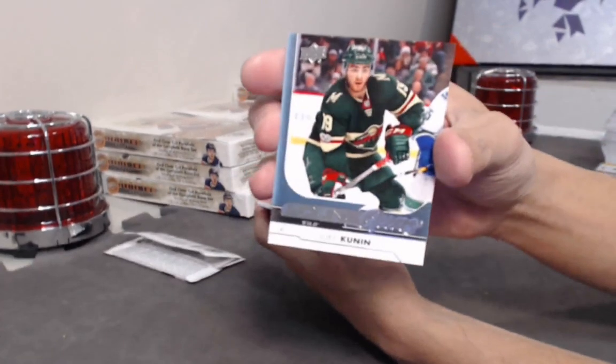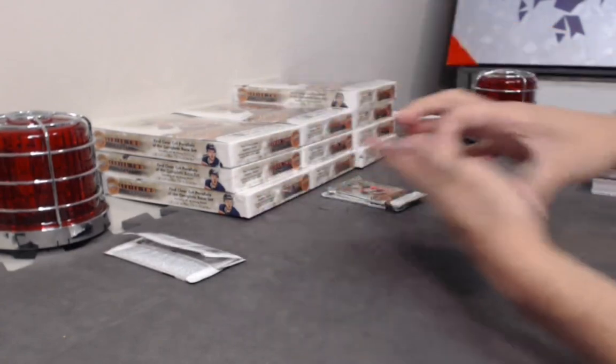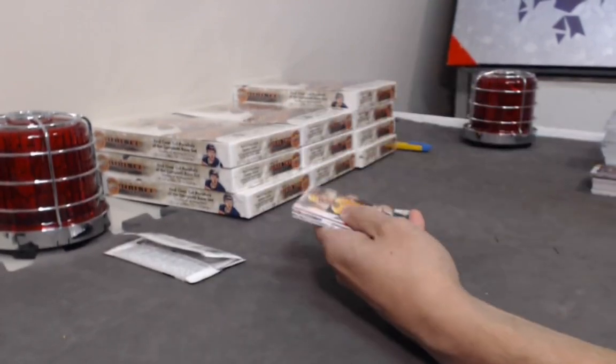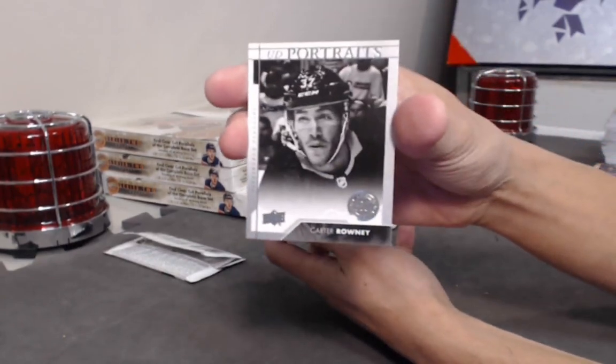Luke Kunin, Young Guns. I'm jinxing it. You're gonna pull it off. Let's hope. There's still time. Portraits, Carter Rowney, number 2.